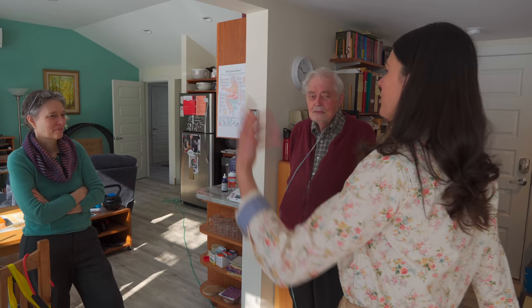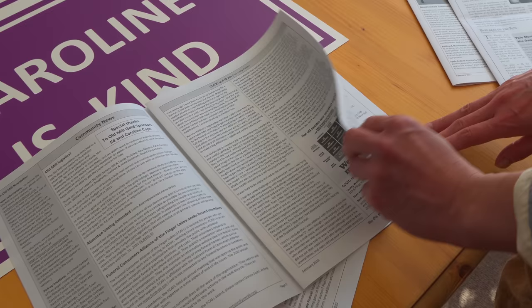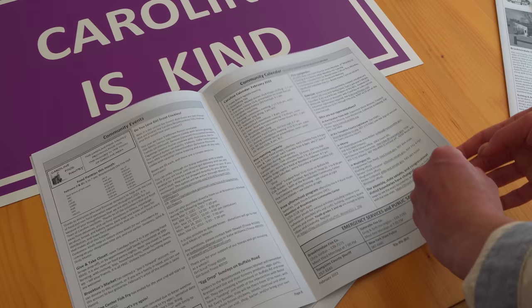Emily moved back to the area to be closer to her father. After having lived in Europe for some time and noticing tighter-knit families and communities, she had wondered whether she could do the same by moving back home. Since that time, she has become actively involved in the local area, regularly penning a newsletter called The Old Mill, which helps keep the community in the loop with one another.